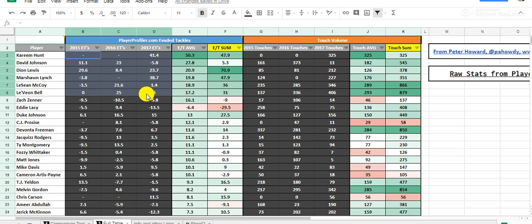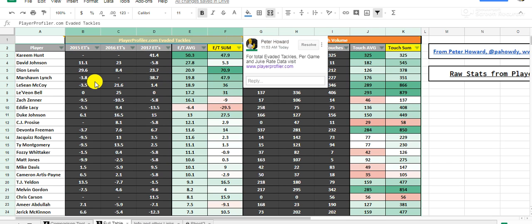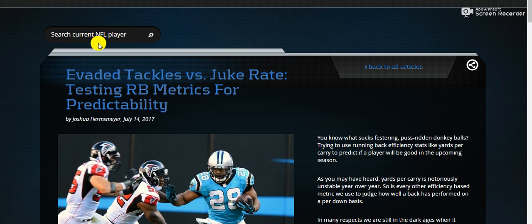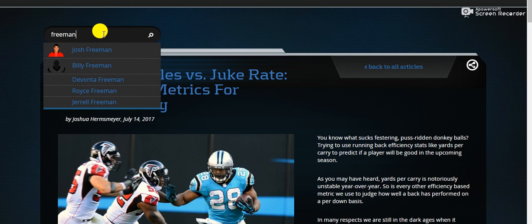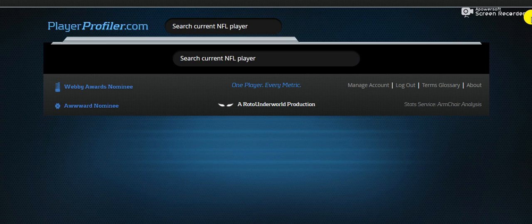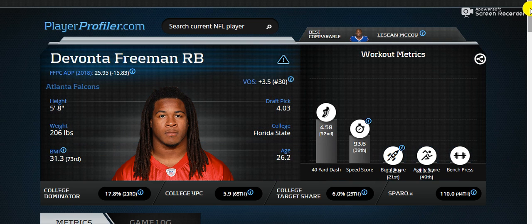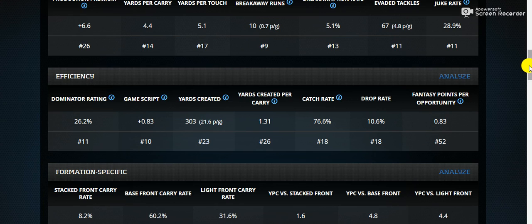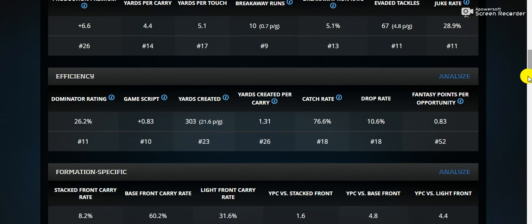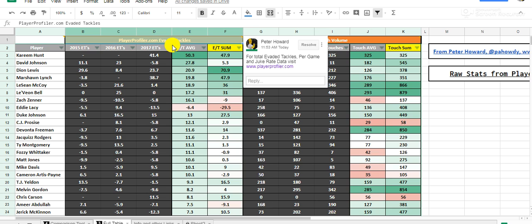So they are a lot more fallible than Player Profiler's numbers. This is what I've done with the numbers, and so I feel kind of okay putting that out there. But if you want the actual data from Player Profiler, you have to go to Player Profiler, either sign up for it, or I think they've got a lot of it on their player pages. You just can't do data analysis on it and download the table to do it full scale, but they probably have a lot of efficiency metrics down here on individual player pages. So you can find it that way if you're interested in a specific player or expanding on what my table or volume comparison tool can do.